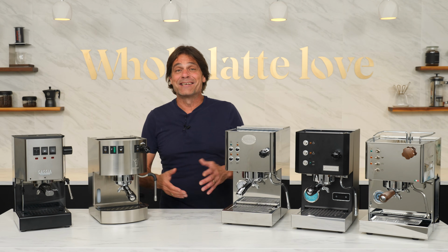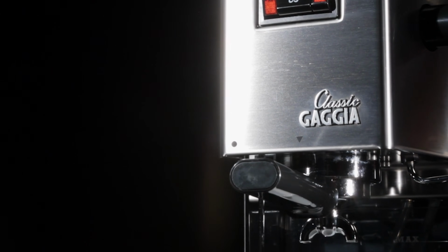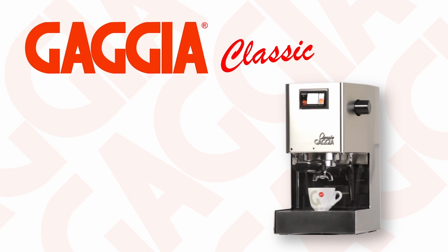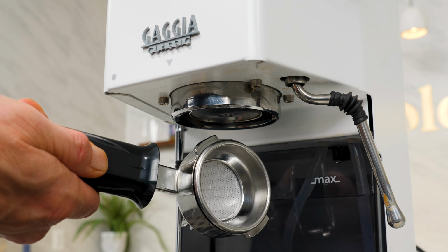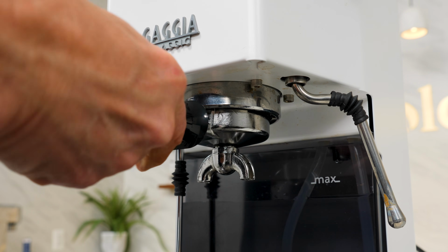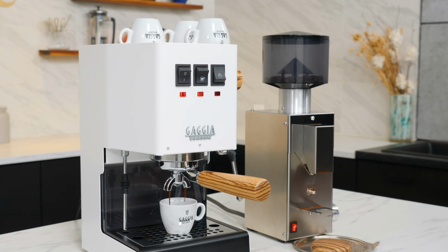The Gaggia Classic has been a staple of the home espresso community for decades due to its performance, reliability, and affordability. It's a past Consumer's Digest Best Buy and the lowest priced true machine, featuring a commercial size and weight 58mm portafilter and the important three-way solenoid valve. A few years ago, it became the Gaggia Classic Pro.